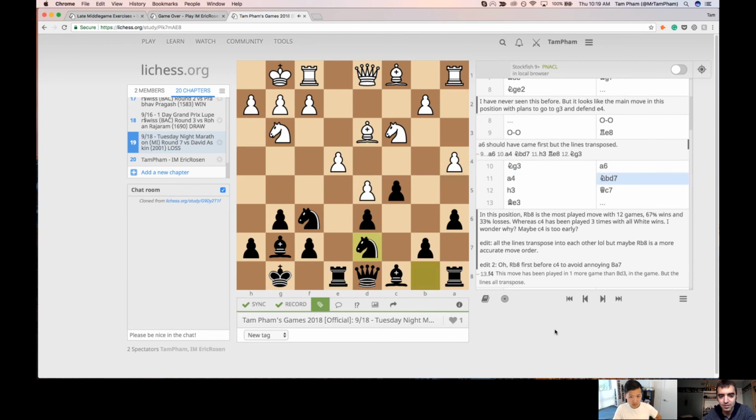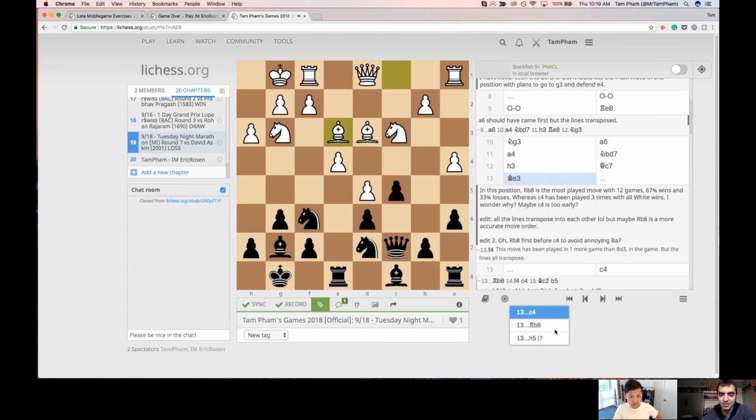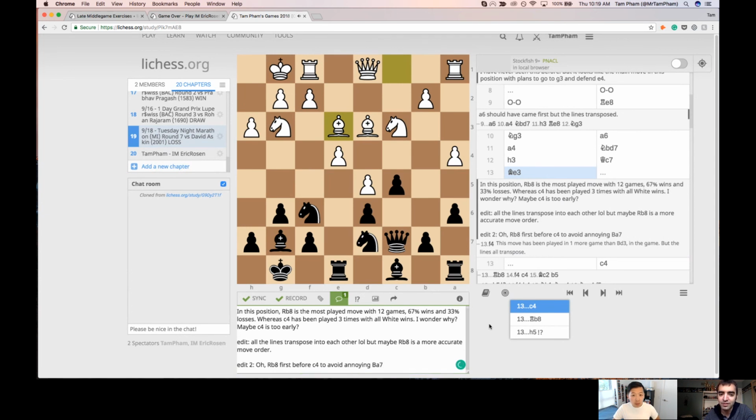Wait a minute. In this position, because you played c4, and then in your comment you also had rook b8 as possible. Did you consider this move h5? Never. No. h5 is a very thematic move when the knight's on g3.